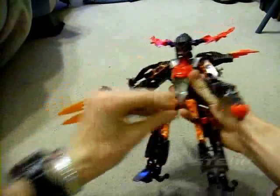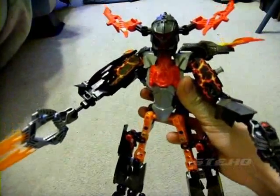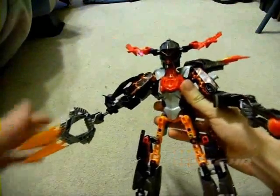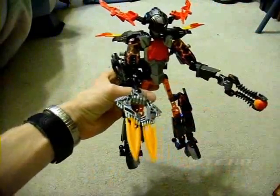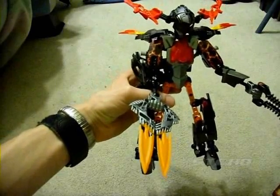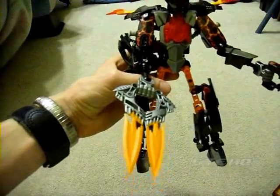He is an awesome figure, greatly articulated, very poseable, and very seriously badass looking. He looks like he's ready to take on the Hero Factory and just annihilate them with the power of fire or whatever he does. Now, I guess this would be another issue right here. This piece right here, was this not used for William Furno? The original William Furno, not 2.0. Is that not his weapons?